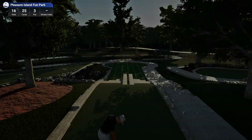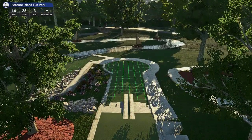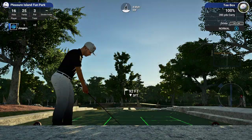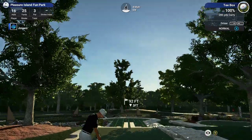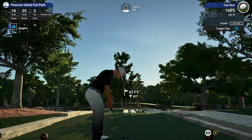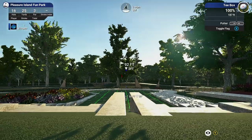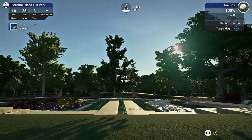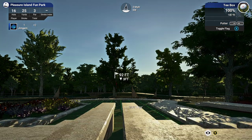Okay, hole 16. Now, can we get it through the center here? Let's have a look. How straight are we? It looks pretty straight. But is it straight up here? I'm not sure. Let's try and aim just to the right hand side a little bit.